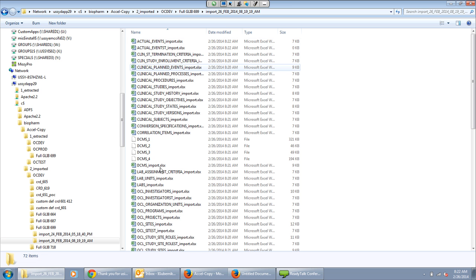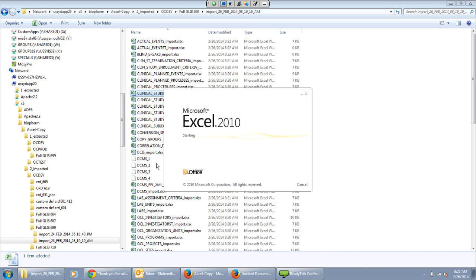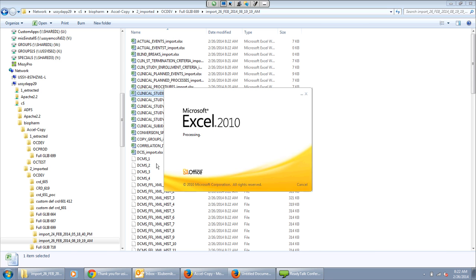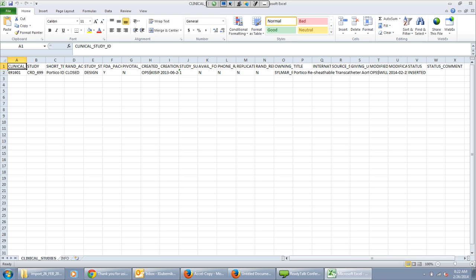It's going to give me a list of tables again, so let's open this table real quick. This is the clinical studies table. It gives me a list of records being imported, and also the status, whether it's been successful or not. In this case, there's only one record being imported, which is this record, and the status is inserted, as you can see here. So it's fine, there are no issues. That's useful for me when there are any errors, so I can look exactly at the records and see what's going on. So that's for troubleshooting.